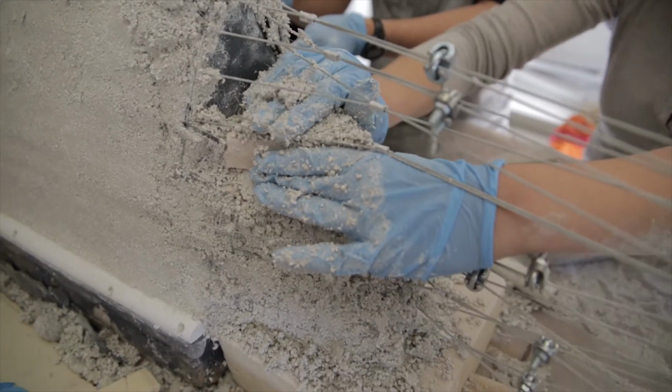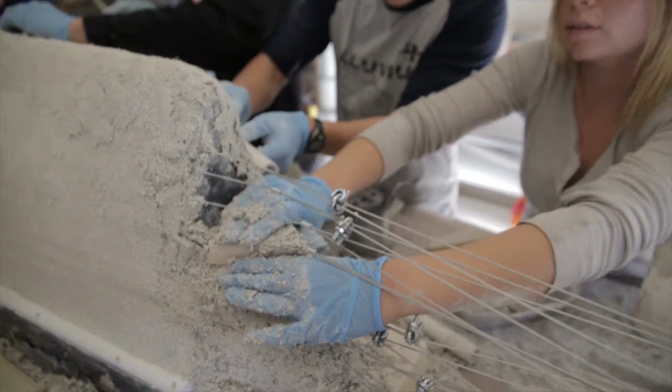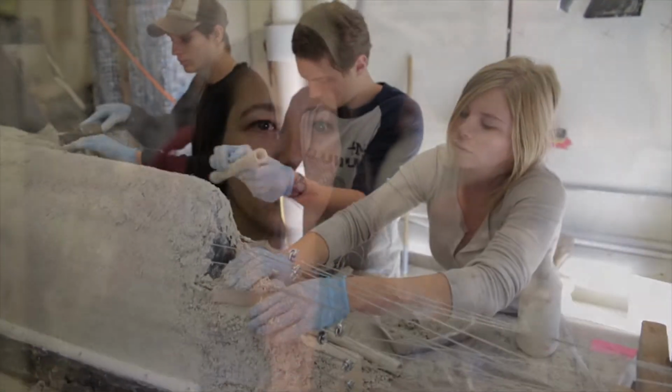So we've got a form that we've been building for the past 2 or 3 months, and we've got all of our reinforcing already pre-placed on the form, and then the students are essentially taking the concrete and packing it on the outside of that form to make the canoe. So we've got a team that's mixing the concrete, and then we've also got a team of people that are packing the concrete on the canoe.